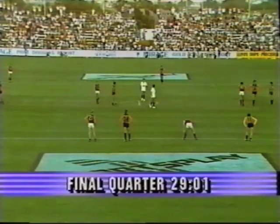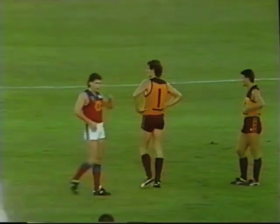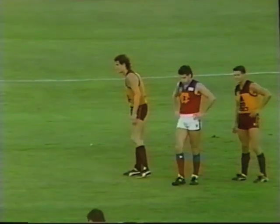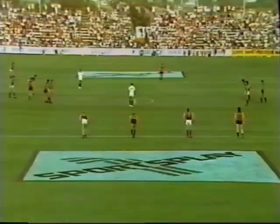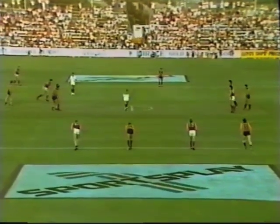107 players, 122. 29 minutes gone in this final quarter. And it's been an excellent game of football under perfect conditions. And this ground is an absolute credit to all people concerned with the upkeep of it. It is in perfect condition. Full marks to everybody concerned with this game today.